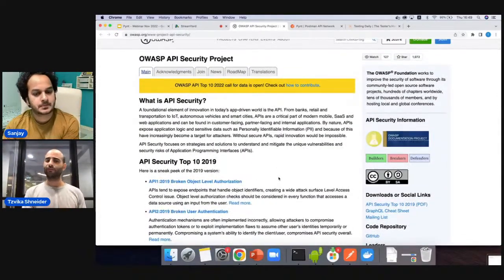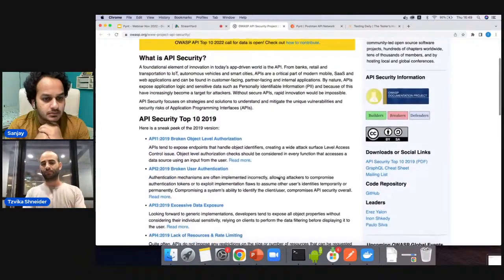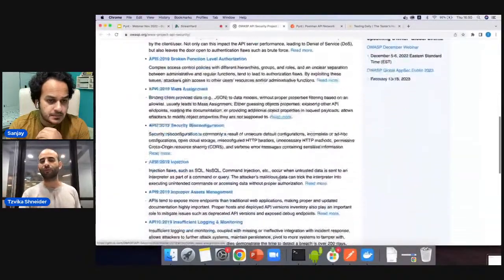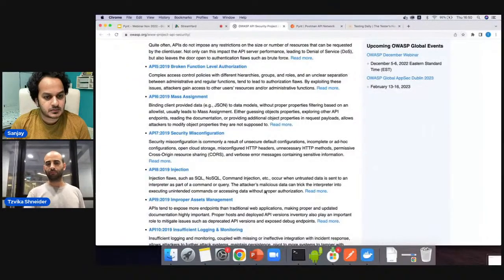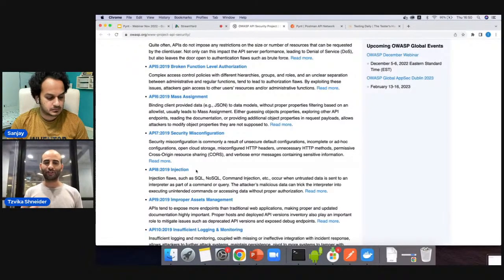They took the initiative to define the top 10 issues with API security. You can see the actual list here. Each one of them is a category, so we have 10 types of categories. Each one is like a big world of many tests of different types. For example, injection includes SQL injection, NoSQL injection, command injection, etc. So there is a lot under this umbrella, and also other stuff.